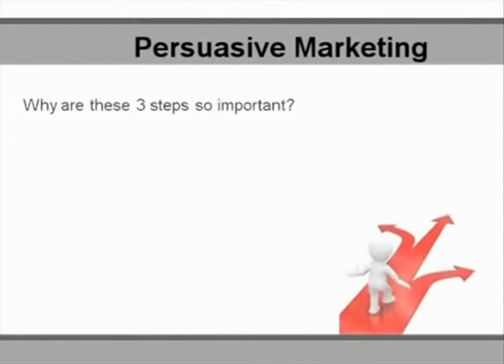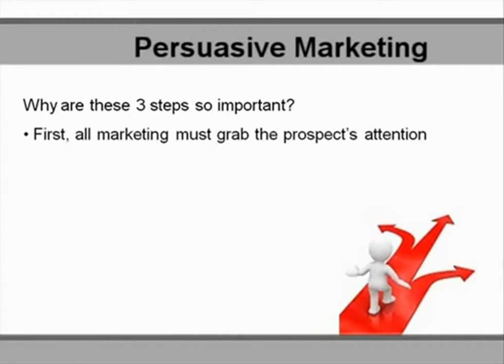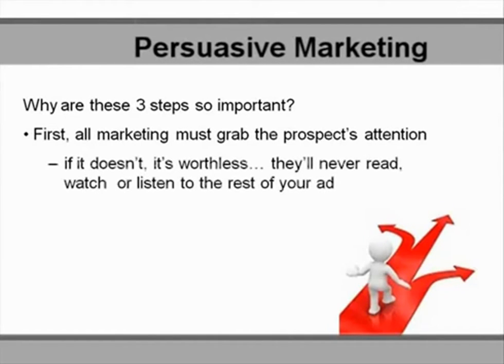Why are these 3 steps so important? Let's go through them. First, all marketing must grab the prospect's attention. If it doesn't, it's worthless. They'll never read, watch, or listen to the rest of your ad. That means you must have a great headline. If the ad is in print, if it's on the radio, the headline is the first thing they hear. If it's on TV, the headline is the first thing they see and hear.